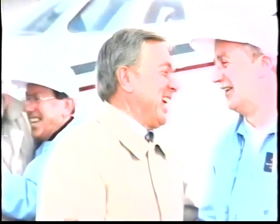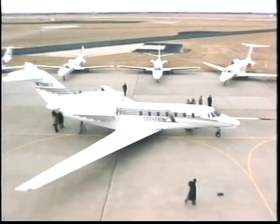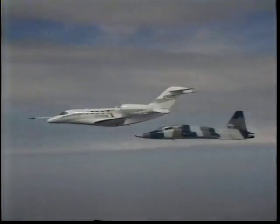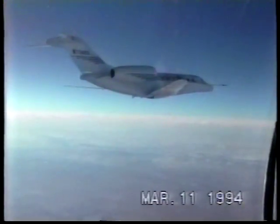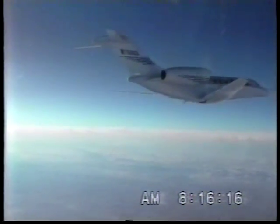With the data correlated from the ground vibration tests, the flutter model, and the flutter analysis, the envelope expansion was underway. We brought in a T-38 for the chase plane since no commercial airplane would be able to stay with the Citation 10 even through this first phase of the altitude and Mach envelope expansion.